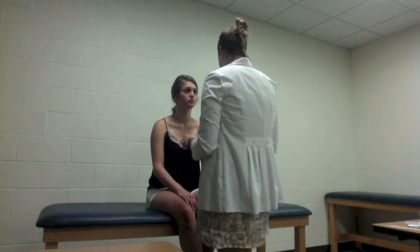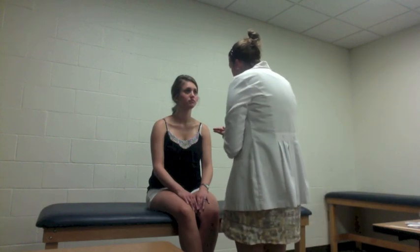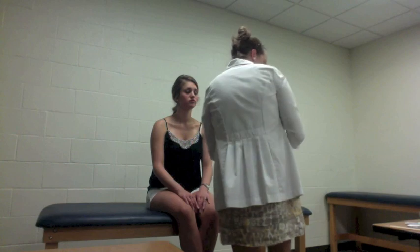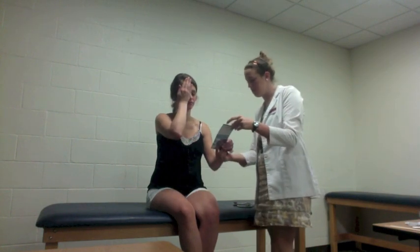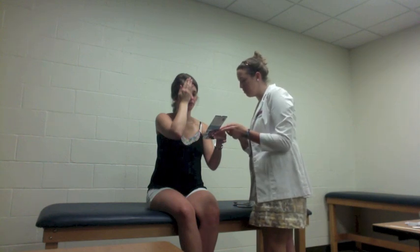Do you have any vision problems? Have you had any problems with your eyes? Your pupil's about 4 millimeters, equal bilaterally, round. We're first going to be doing a vision test. I'll have you put a hand over one of your eyes, and hold this about 14 inches from your face, and try to read this bottom line for me.